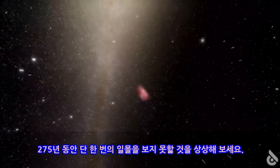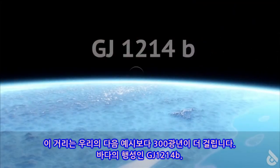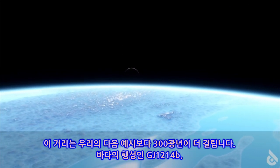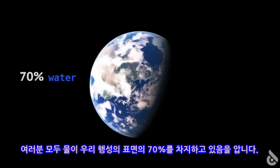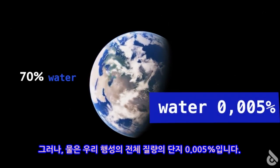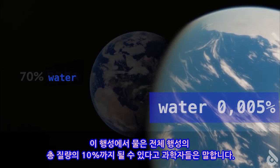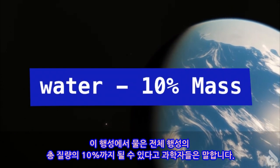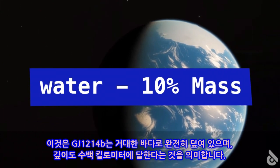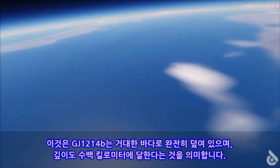This all happens 340 light years from our Earth, which is 300 light years further than our next exhibit, the planet ocean Gliese 1214b. You all know that water occupies 70% of the surface of our planet, but in our case, it's only 0.005% of the total mass of our planet. Scientists believe that on our distant neighbor, water could be up to 10% of the total mass of the whole planet. This means that Gliese 1214b is completely covered by a huge ocean reaching hundreds of kilometers in depth.